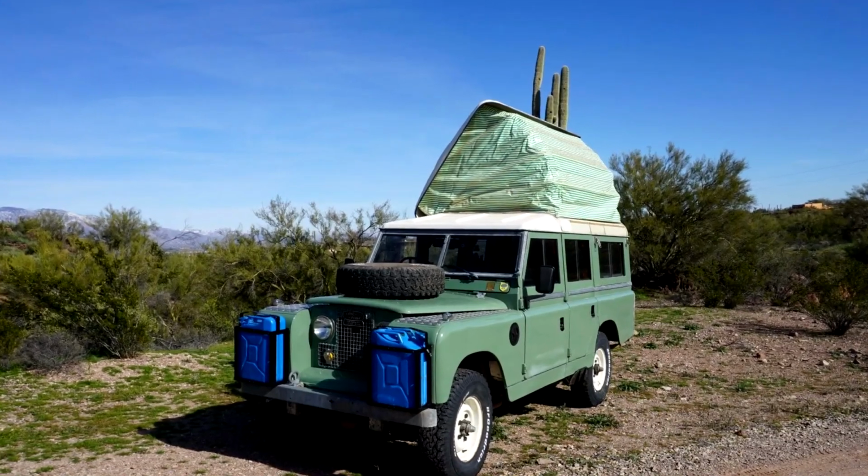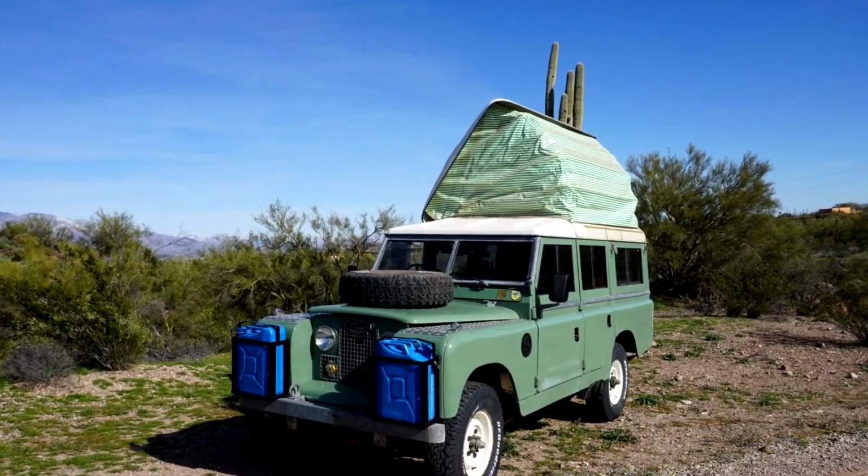Some seams on the canopy were taped up, which I think gives it character. You haven't lived until you've camped in a tent held together by hope and transparent duct tape.